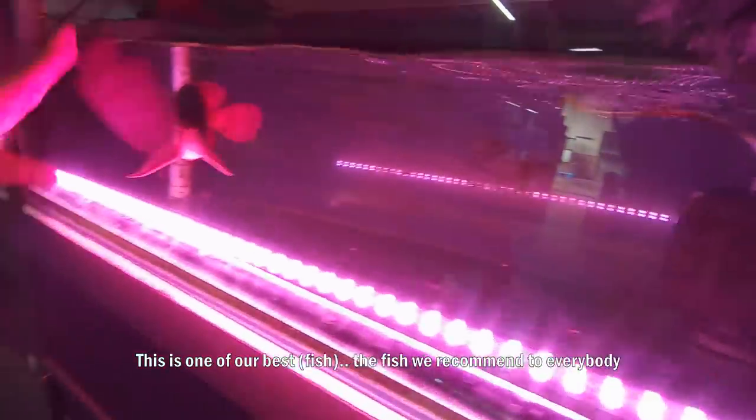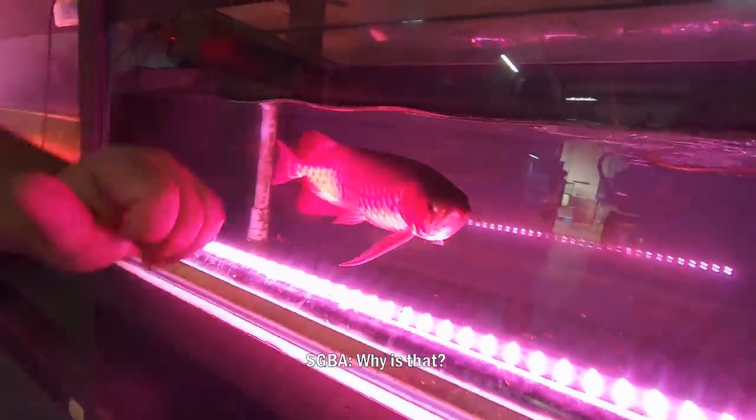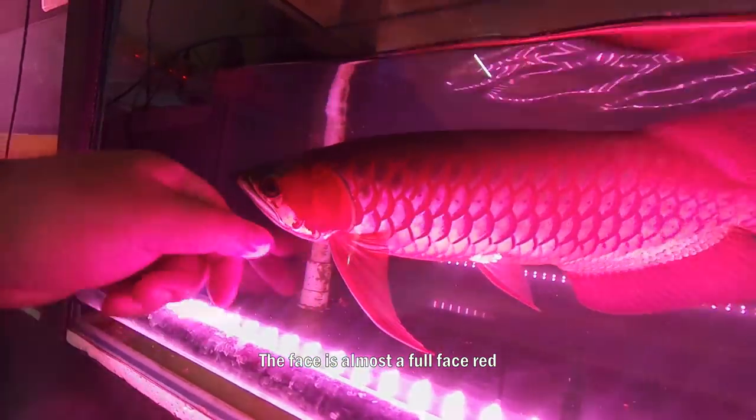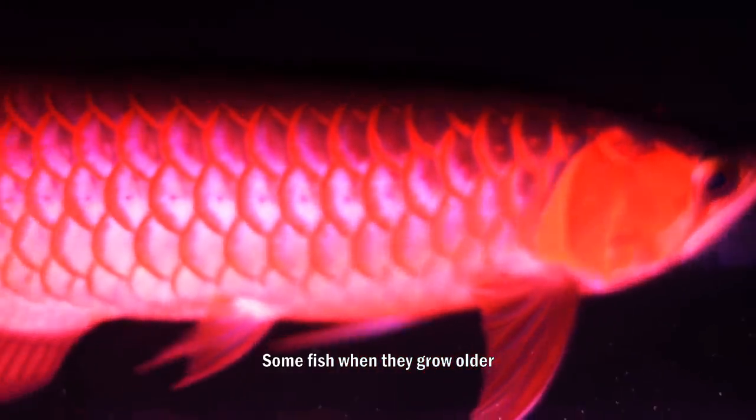This is one of the best fish that we recommend to everybody. What is that? Even under pink lights, the face is almost a full face red. Some fishes, when they grow older, the face, sometimes the cheek, doesn't become a full face.